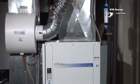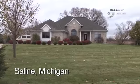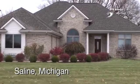In today's homes, comfort and efficiency are necessities, and how you will heat and cool your home are major decisions. Consider this 5,600 square foot home. It costs less than $70 a month to heat.